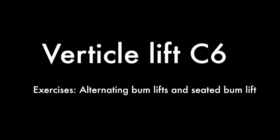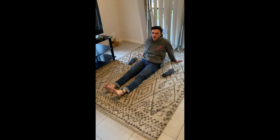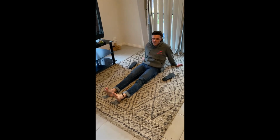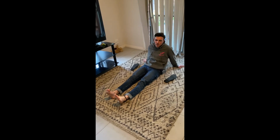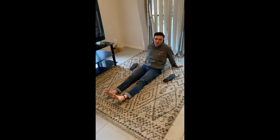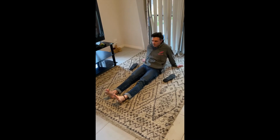Vertical lift. Exercises: alternating bum lifts and seated bum lift. Okay, so now that we're in the position of propped up and sitting, the next thing that we need to work on is our vertical lifts. Vertical lifts are extremely important for mobilizing in the bed, and also for your transfers from bed to chair, chair to bed, and even ground to chair.